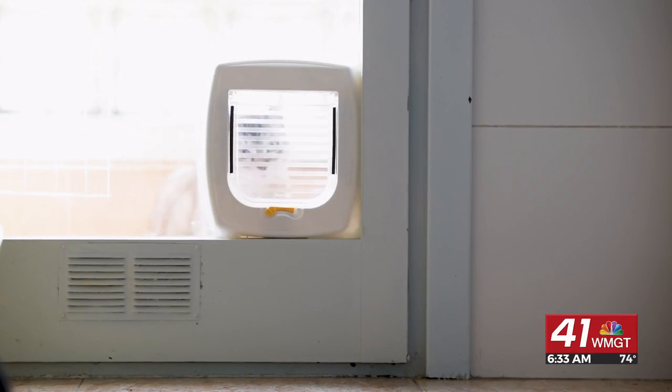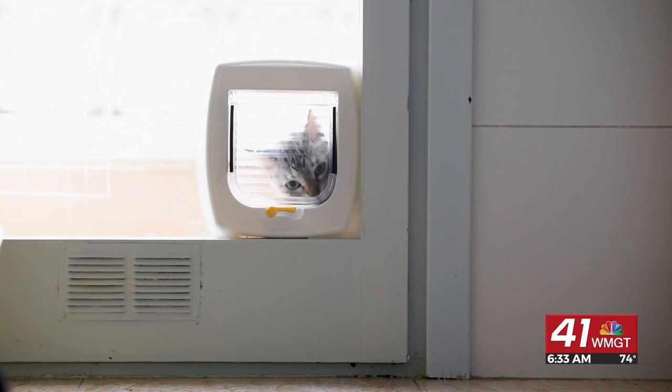If you're looking into a dog or a cat door, think about ways to make it so that pests can't get in as easily. You might look into opaque flaps that keep the light out, or look into different sealing solutions to try to keep the door as airtight as possible.